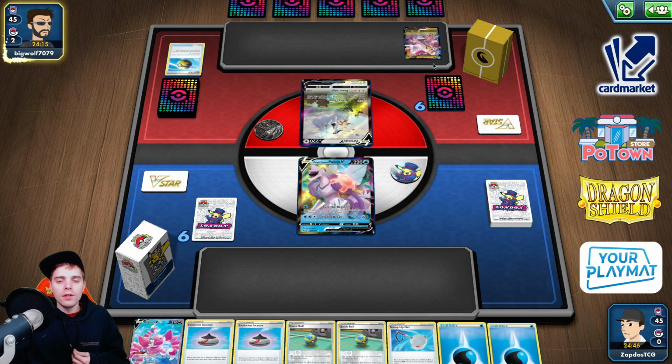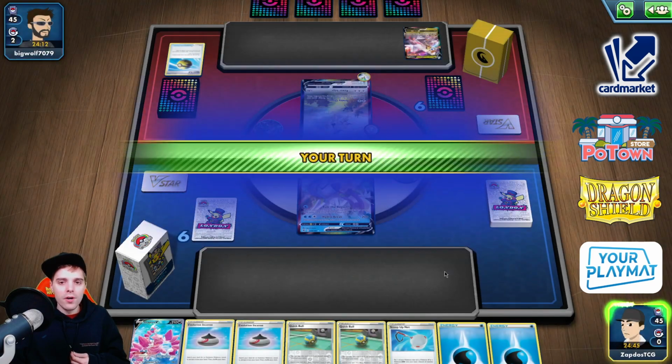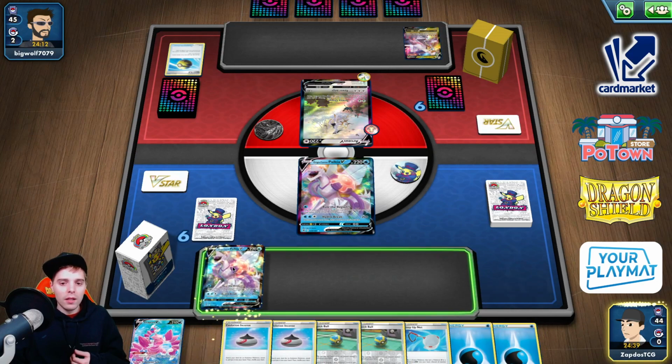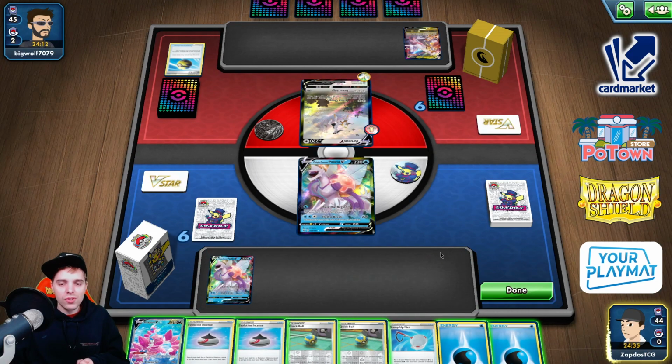So people are saying, is the Duraludon still alive after rotation? Oh, they have the double Turbo Energy. Even better. Well, you still have this Duraludon in the format. So what I'll be doing here is gonna slap down Palkia. We could Rule the Region, I suppose. No, I don't need to use Rule the Region.